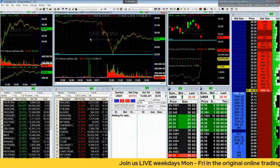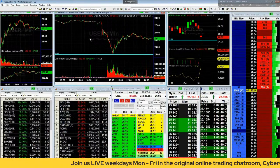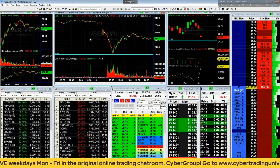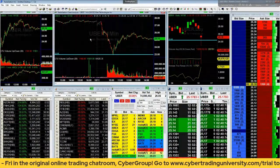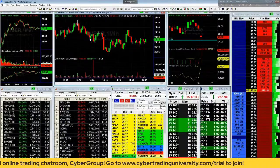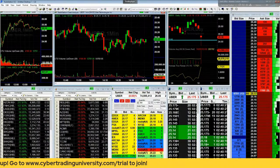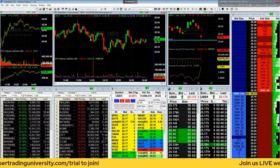Uber looking a little flat. I took a few cents just a moment ago on this trade right off of 25. I think my entry is 25, 24, 25, 23. I was looking for the drop down to the whole number level at 25. I almost had it. It started to bounce back up ever so slightly. Yanked profits. Money's money, but it was tiny.